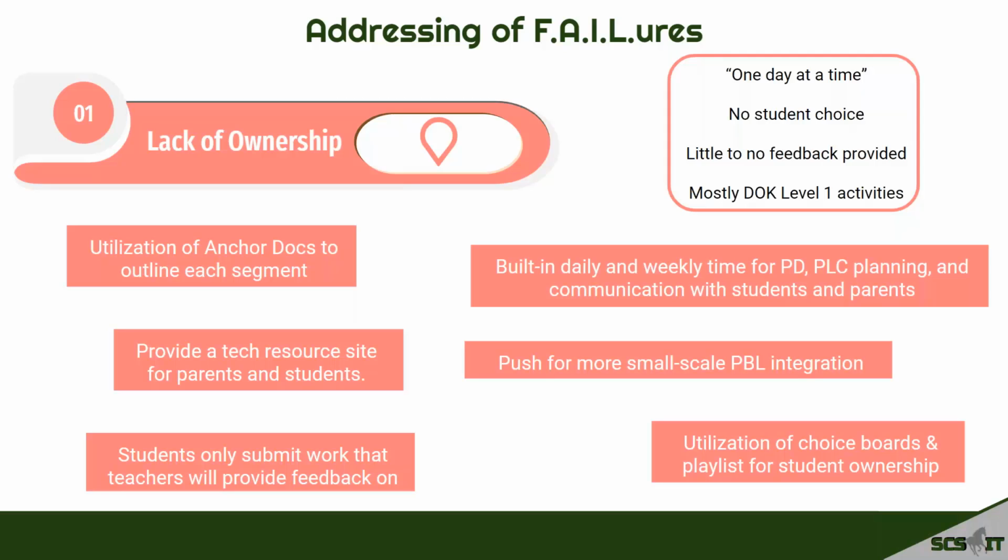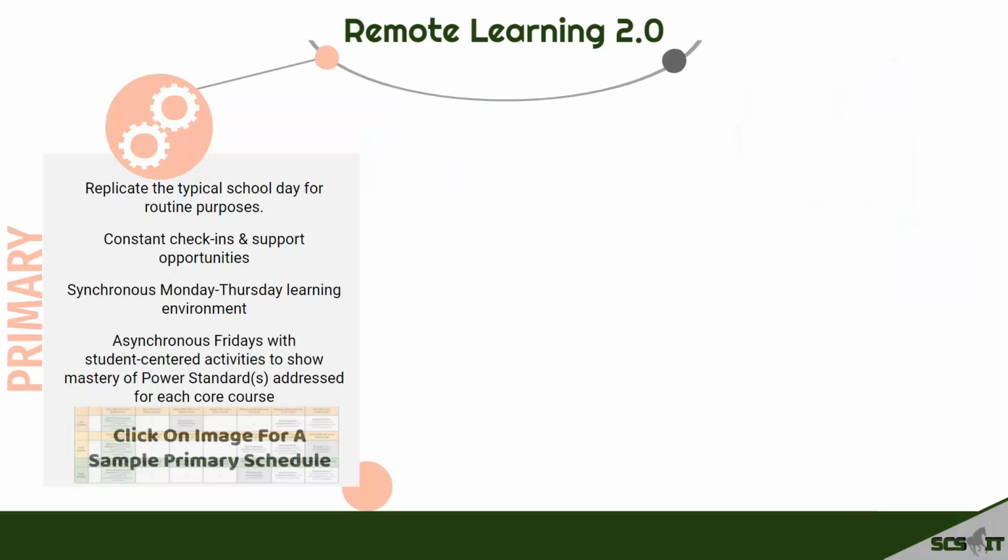So that's how we addressed our three biggest failures from remote learning 1.0 to make our remote learning 2.0. So with this, for our remote learning 2.0 for our primary, we really wanted to replicate the typical school day as much as possible for routine purposes. Based off of our community responses, this was something that they really wanted. They wanted the scheduling for their students. It would be helpful. And this is for those students that would regularly attend our school.